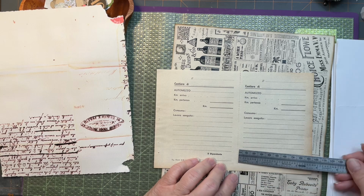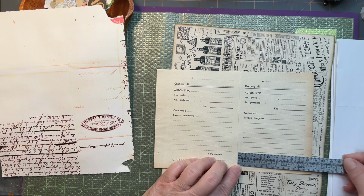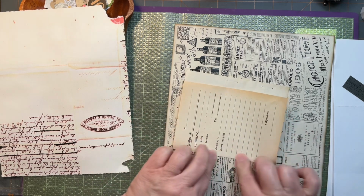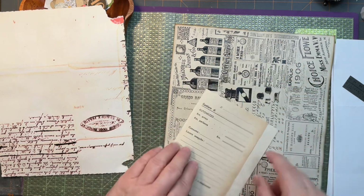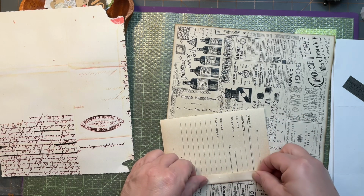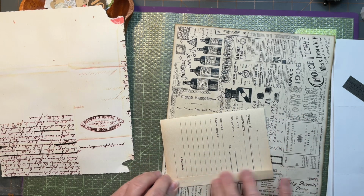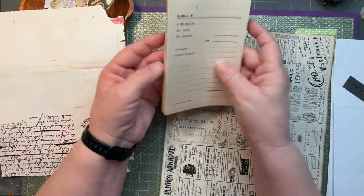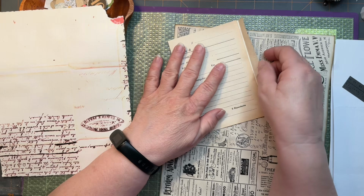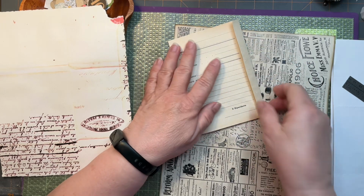Let's see. I want to make sure that it's less than 4. So go ahead and I'll fold it on the perforation there, and then I will just fold that one in. And I'm not going to put anything on the inside of this one because it's a great writing space and it's already a fabulous color.